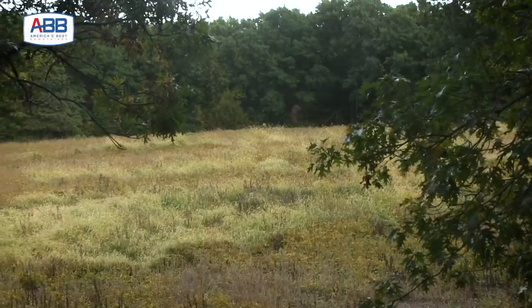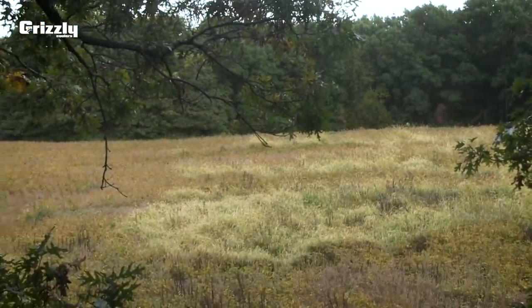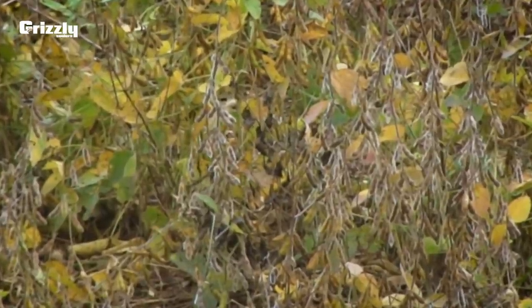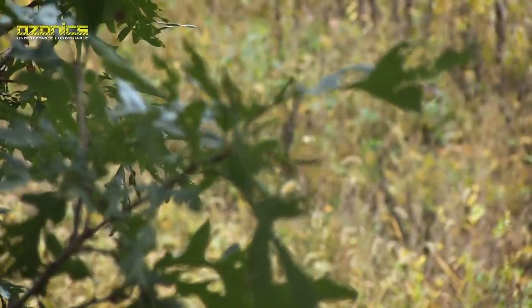Hopefully it gets the deer up on their feet and they come out here and feed in these greens we got in front of us, standing beans. They've been hitting them a lot here recently, we've noticed. I think the main reason they're coming here so early is because it's in between two oak ridges. They mosey out and feed the beans for a little while, and they work their way into the timber and eat on the acorns.